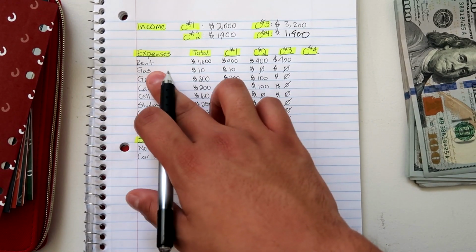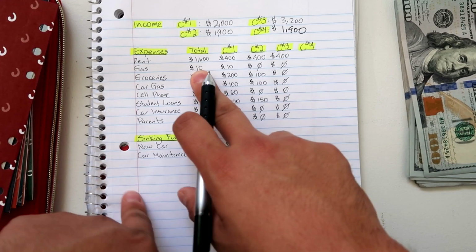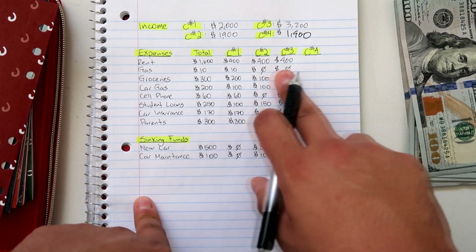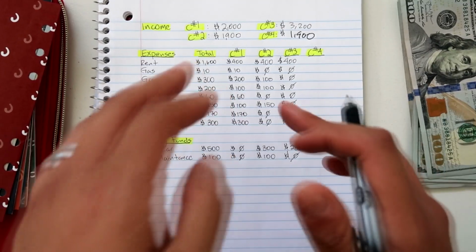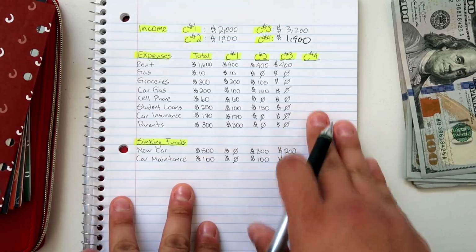And then again, the other thing I want to mention is, for example, for gas, since typically it's only like $8, I round it up to 10, right? So if it's 10 bucks, I don't divide that, like $3 or $2.50 per check. I just go ahead and take it out in one check. It makes no sense to break it apart to the dollar, okay? All right, with that being said, let's go ahead and go through all these expenses and start.